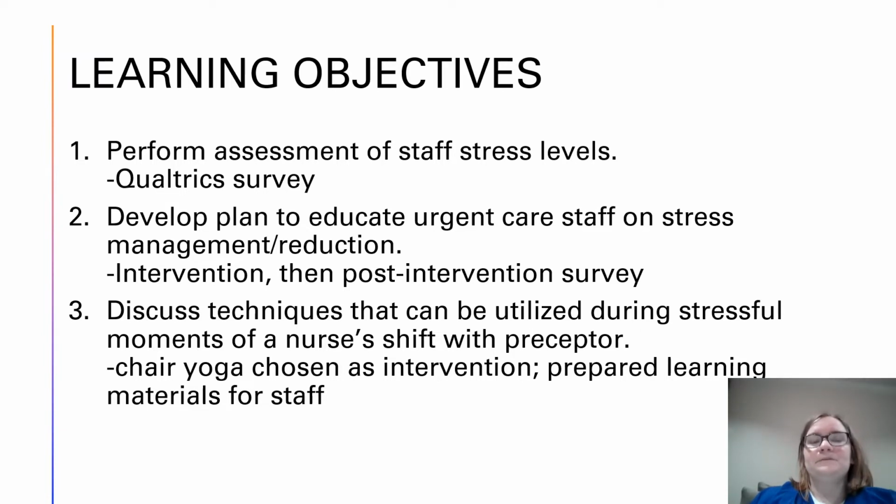My third and final learning objective was to discuss techniques that can be used during stressful moments of a nurse's shift with my preceptor, because some of the stress management techniques that are in the literature for nurses are great, but they require you to be able to step away from your desk or the unit to be able to do them, and sometimes you can't always do that. I chose chair yoga as the intervention because that's something you can do as you're sitting and charting or sitting and waiting for the provider to give you orders for the next patient. And I also prepared learning materials for the staff about chair yoga.